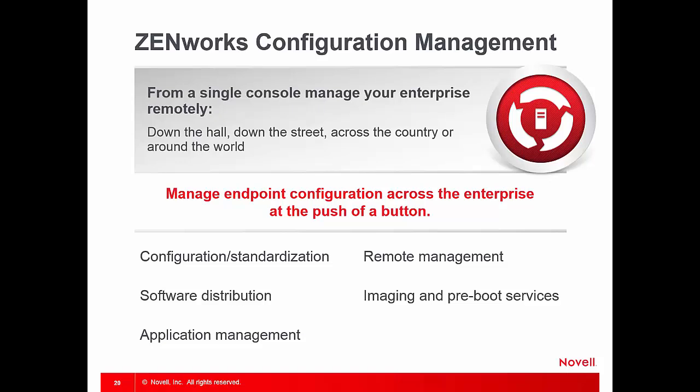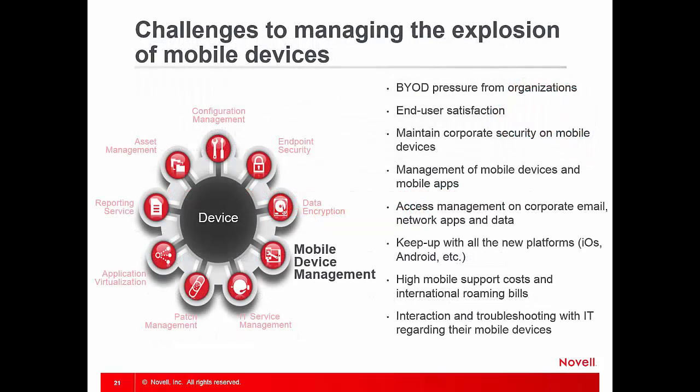So in recap, ZENworks Configuration Management streamlines and automates endpoint management. It frees skilled IT administrators to perform more strategic activities, and it sees lower overall desktop management cost. Oh yes, all those new, rapidly growing number of devices called mobile. Guess what? They are devices as well, and we will need to manage those somehow. This brings a new set of challenges for IT.